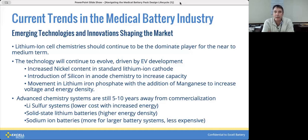Some of the advanced chemistry systems you might have heard of really are more 5, 10, or further years away. Lithium sulfur is one type of system where you use a sulfur-based cathode, replacing the NMC technologies. You do have a lower voltage range, but you do have more energy capacity just due to the chemistry system, and it can potentially be lower cost.